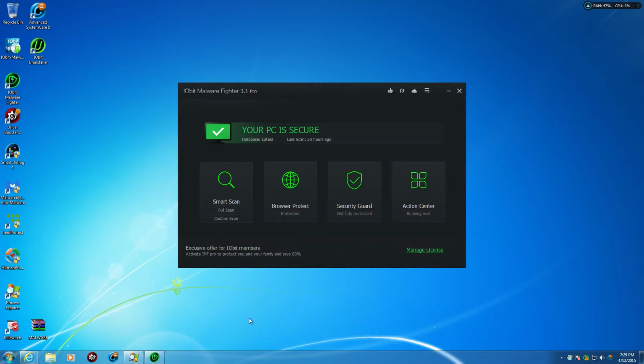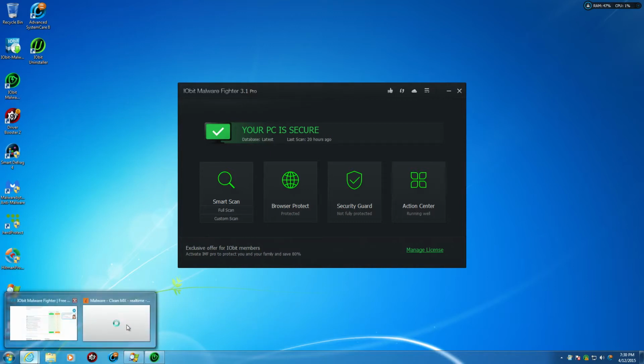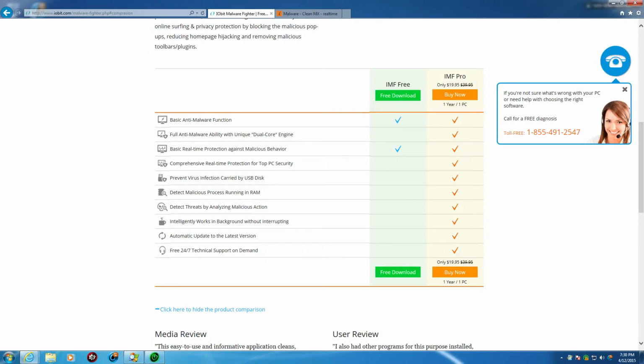All right, so comparing those two quick, Pro versus free. With the free version, you get basic anti-malware functions, as well as the basic real-time protection. Nothing really too special, basic stuff, but you do not get any sort of behavior blockers or anything else in the way of tools that would possibly help secure your computer.